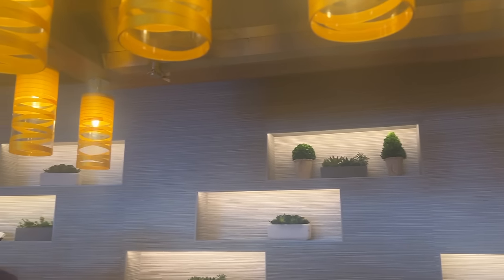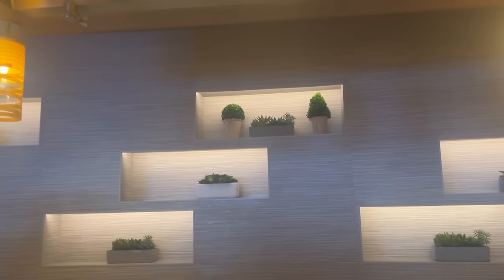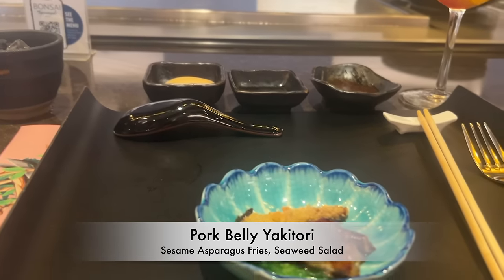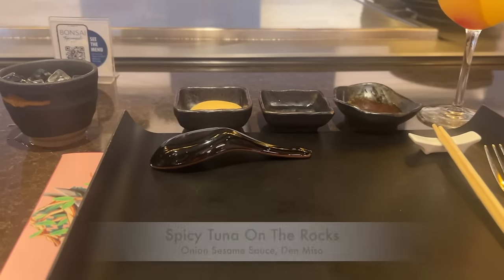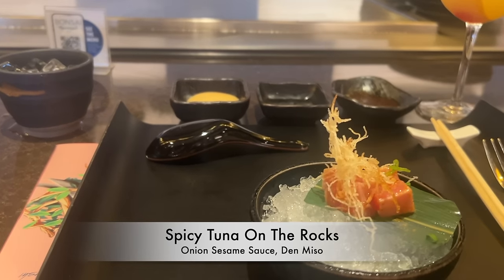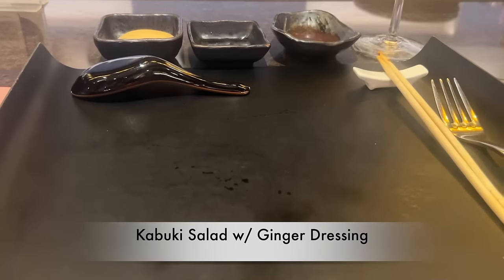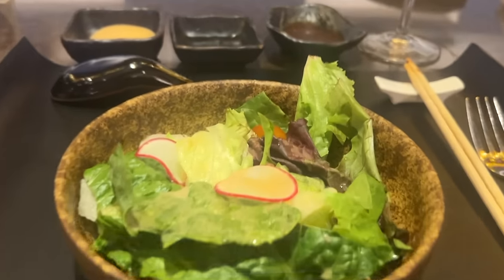No concept of like, the ADRs are so packed right now. Like, we have now all this stuff. Pork belly? Spicy tuna on the rock. Is that pork belly?